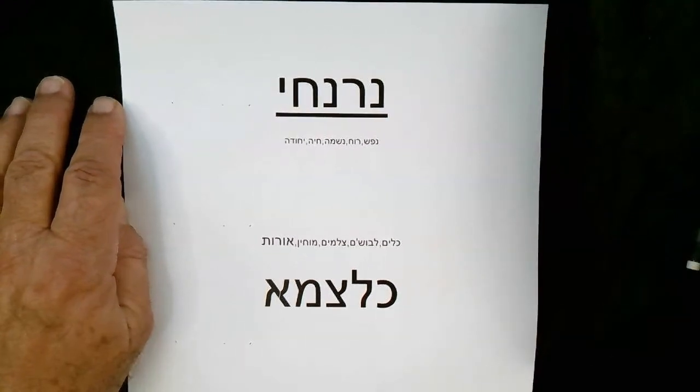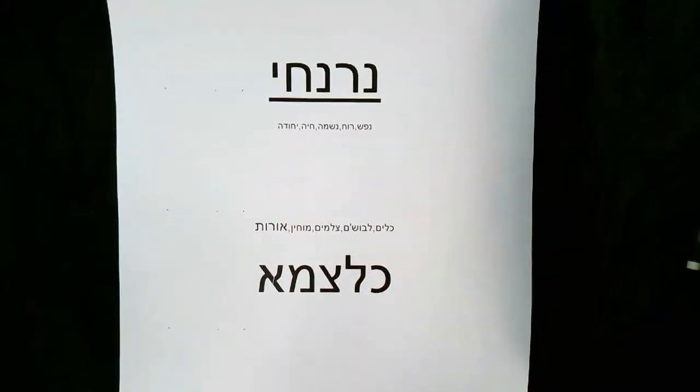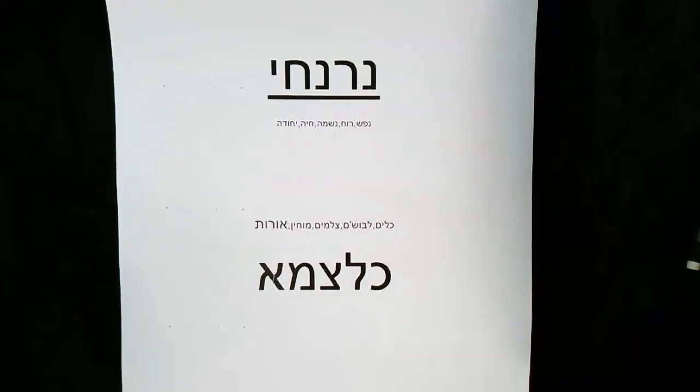So this is a little lesson, just another door to look at and to get an idea. Just for example, you could take the word Neranchi and make it into Ner, which is another word that we could break down, which in fact the Rishash does, and also of Nechi. Nechi represents, well, we'll learn about this a little bit now. Let me bring the Zohar over here.